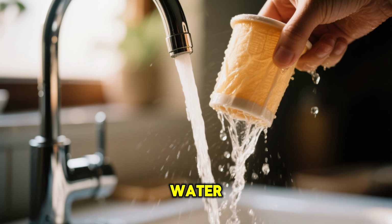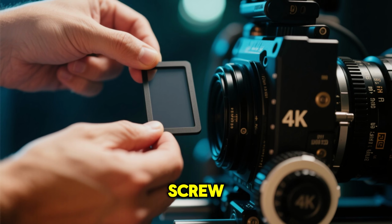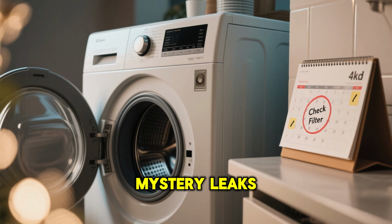Rinse it under warm water. Use an old toothbrush to scrub away grime. Check the filter housing for coins, buttons, or hair. Remove everything. Screw the filter back in tight clockwise. Close the door. Do this every 2 to 3 months and you'll avoid 90% of mystery leaks and error codes.